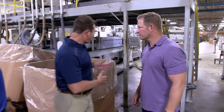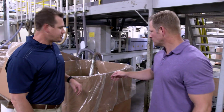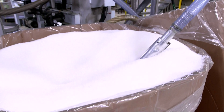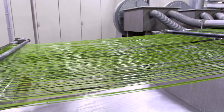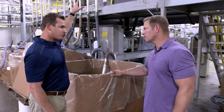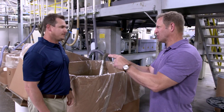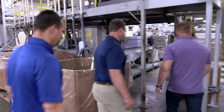Absolutely. So this is the very beginning stages of the extrusion process. So we're going to take our color master batch and our polyethylene resin and we're going to turn it into yarn. So we're sucking it up into the hopper, into the extrusion head, where it's going to fall down and be melted into a liquid form. And that starts the process. That's what I want to see. So show me that process. Let's go do it. All right.